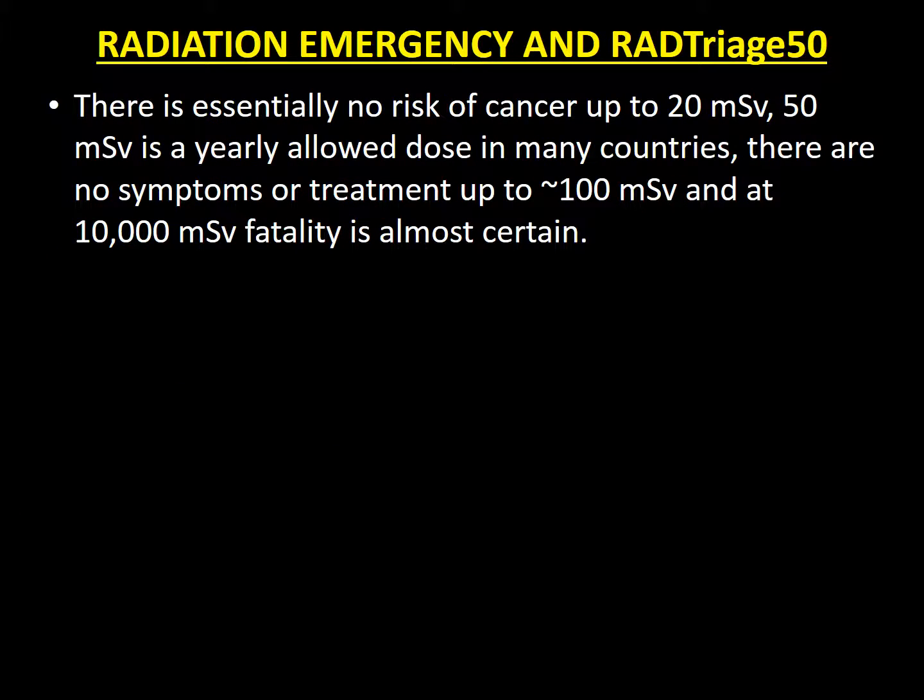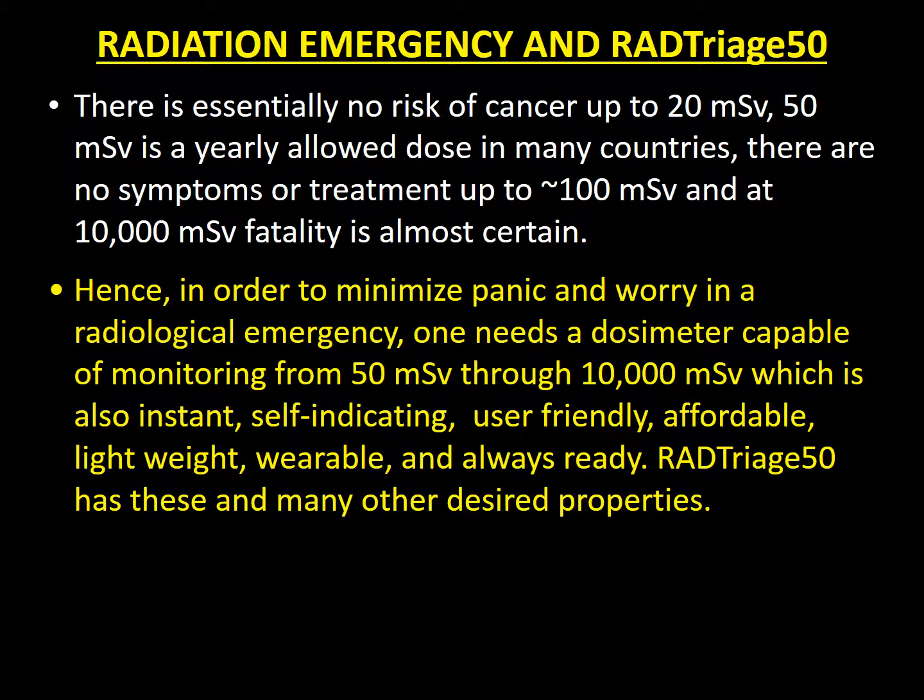There is essentially no risk of cancer up to 20 MSV. 50 MSV is a yearly allowed dose in many countries. There are no symptoms or treatment up to about 100 MSV, and at 10,000 MSV, fatality is almost certain. Hence, in order to minimize panic and worry in a radiological emergency, one needs a dosimeter capable of monitoring from 10, 20, or 50 MSV through 10,000 MSV, which is also instant, self-indicating, user-friendly, affordable, lightweight, wearable, and always ready.